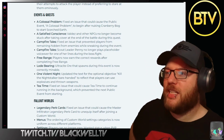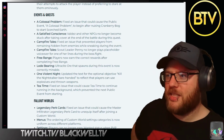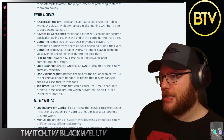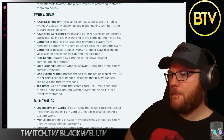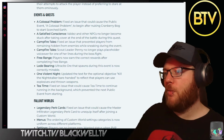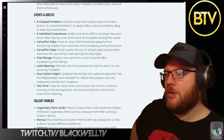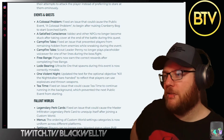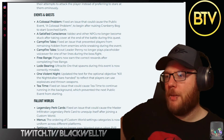A Satisfied Conscience. Valdez and other NPCs no longer become stuck after taking cover at the end of the battle during this quest. Campfire Tales, fixed an issue that prevented players from remaining hidden from enemies while sneaking during the event. Campfire Tales scout leader Penny no longer plays placeholder voice for one of her lines during the boss fight. Free Range. Players now earn the correct rewards after completing Free Range. Low-bearing ultrasight ore that spawns during this event is now correctly mineable.